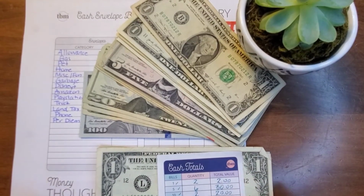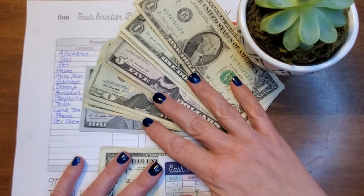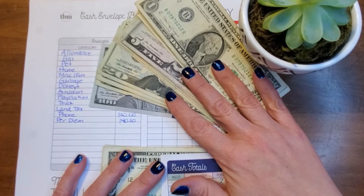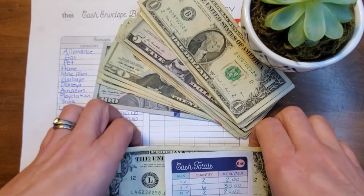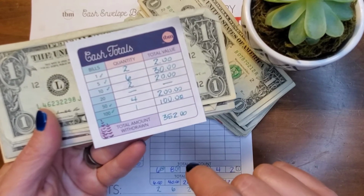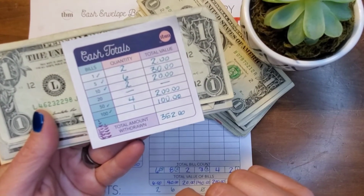Okay, everyone, I am back from the bank. This is our existing money that we already had right here. So this is what I had in my bank cash divider. I have taken this sticky note from the Budget Mom to the bank to get these bills right here.